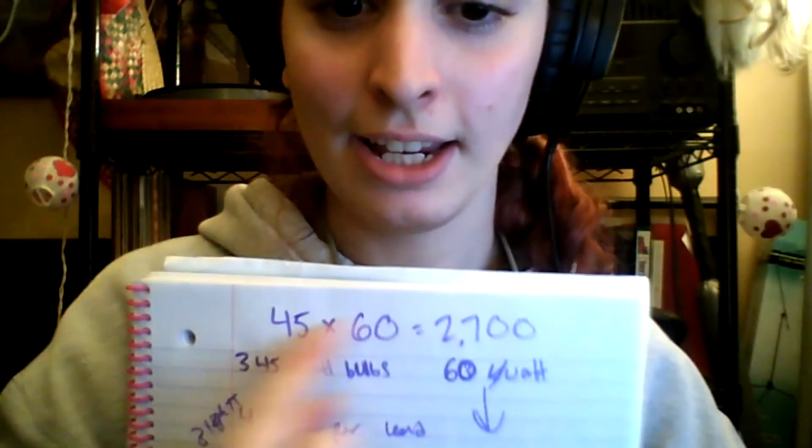Just so you guys can see, 2700, which is smaller than 6240. So long story short, my box is a little bit more than twice as bright as theirs as far as the umbrella lights go. Now, we're going to talk about the softbox, which is a little more complicated, and I will explain why.